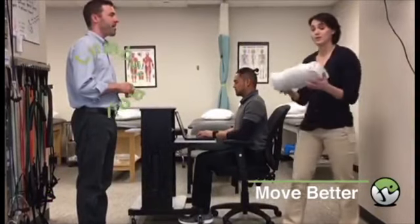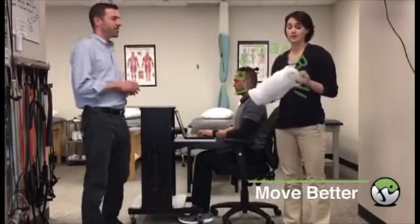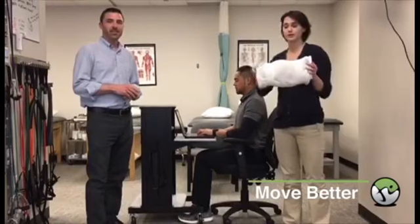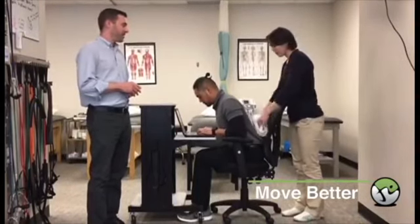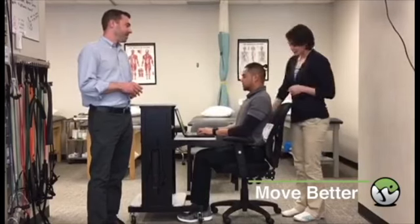You can also use a lumbar support roll behind your back. You can make one homemade with two towels and a little bit of tape. You can put it long ways behind you or horizontal, whatever's more comfortable, and it'll help give you a little support to the back.